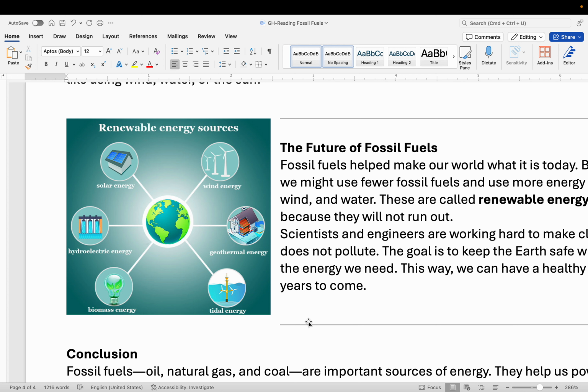Tidal energy. Tidal energy is energy gained through the tides coming in and out twice a day. Biomass energy. Biomass energy comes from things that were once living. Hydroelectric energy is energy gained from the movement of water.